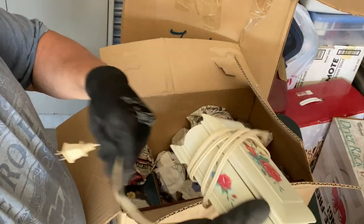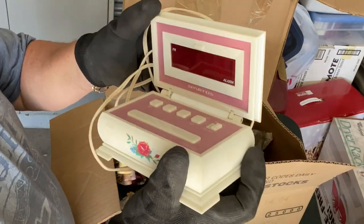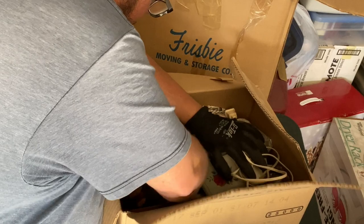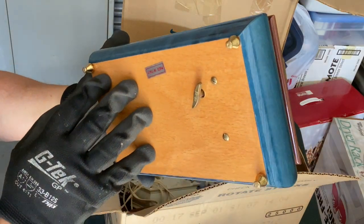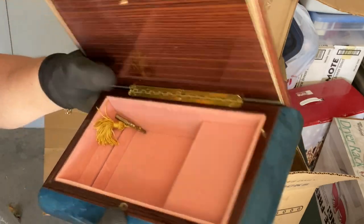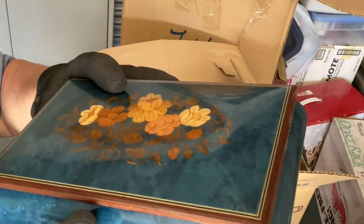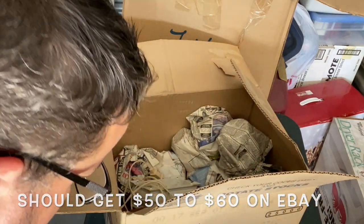What's this? Looks like a jewelry box. It's an alarm clock. That's pretty funny. There's something else in here that looks like a jewelry box. Look at that. Okay. I think this is a jewelry box. Made in Italy. What does that say? Peugeot? Well, dang. There's no jewelry in here. But there is the key. That's really good. That's nice, isn't it? It's in really good condition, too.